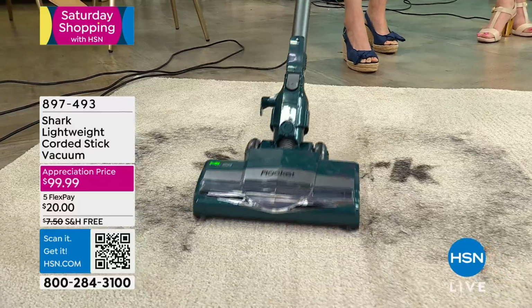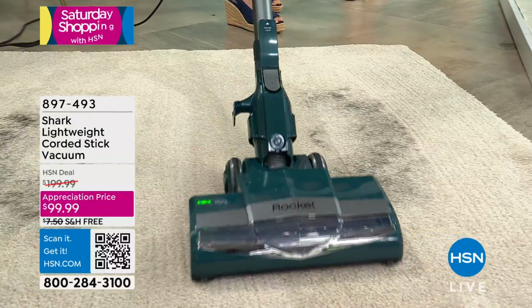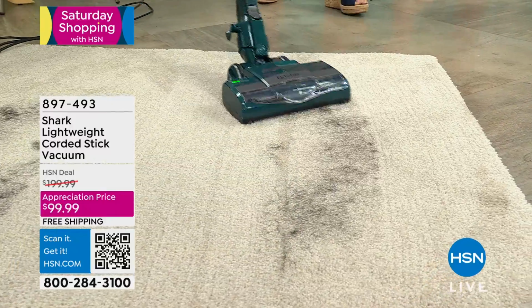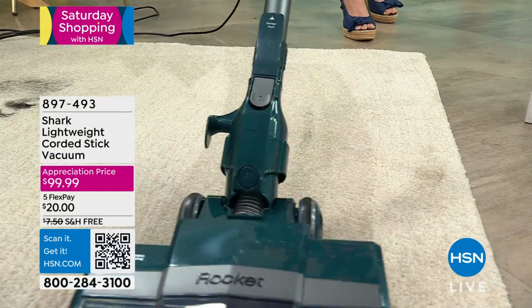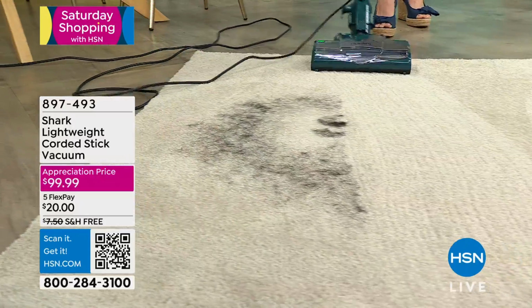And then all of a sudden, we show you the rocket and we're like, oh yeah, and by the way, it's less than $100. You're like, what? Yes. I can get a real Shark. I can clean up my home. I can get rid of all the hair from my 6 dogs and 3 cats, and my home can look fantastic for under $100. And I'm telling you, yes, it absolutely can.